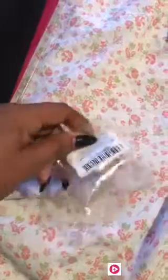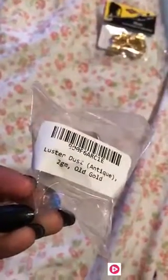Next item I want to talk about. This is some gold luster dust. And I love it. I think it's so beautiful. I don't know if I'm trying to focus it. I don't know if y'all can see that. Luster dust is basically edible. And anybody who bakes or decorates and stuff, they know what I'm talking about.